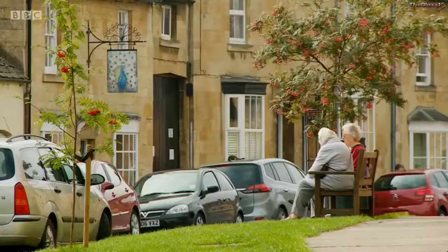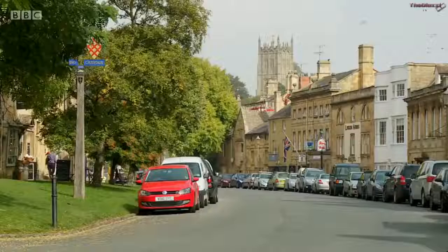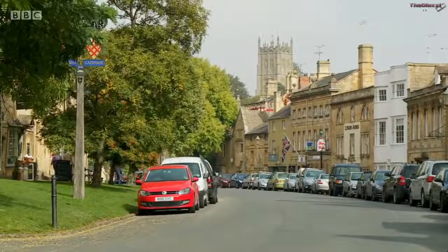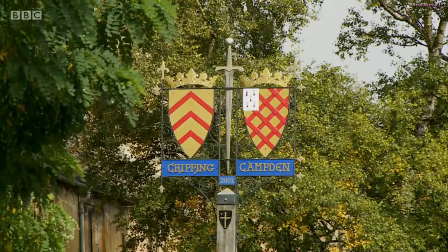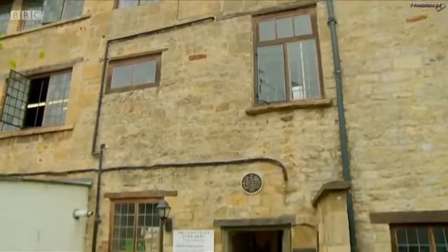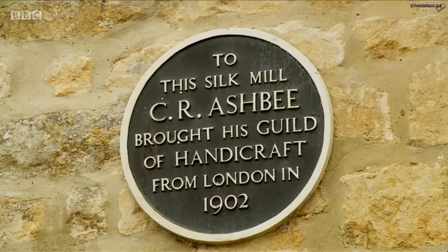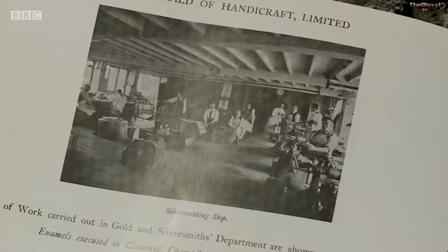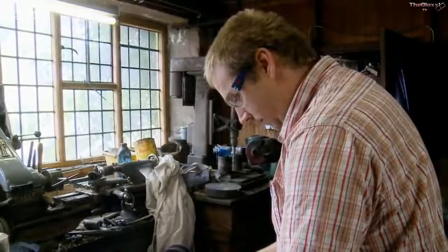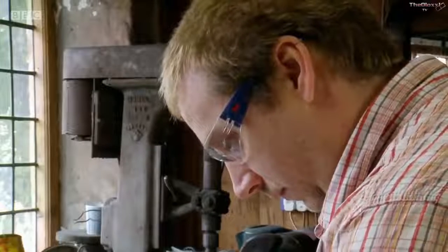In the early 20th century, the Cotswolds became an important centre for the arts and crafts movement. In 1902, a group of craftsmen led by designer C.R. Ashby arrived here in Chipping Campden from London. At the time, the Cotswold town was rather run down, and Ashby and his followers were happy to make it their home and pay cheaper rent. One of those designers was George Hart, who set up this workshop to make silverware. Fast forward 100 years, and this artistic tradition is being carried out by his great-grandson, Julian Hart.